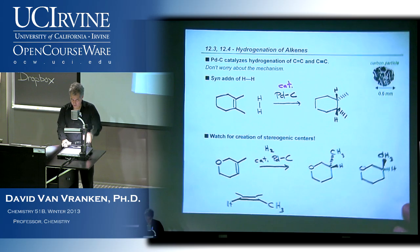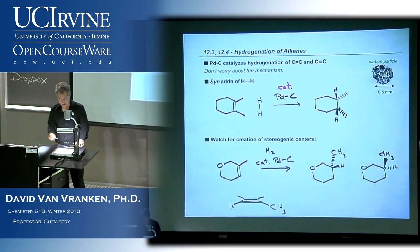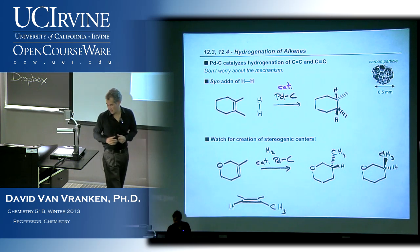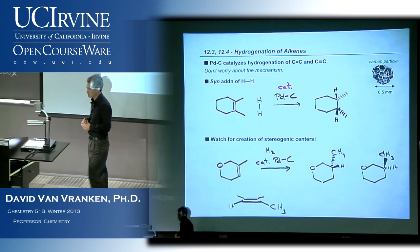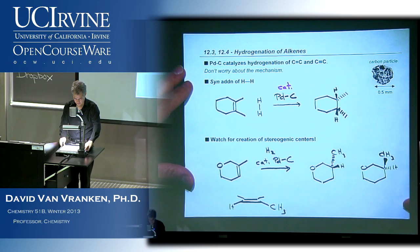So I'm not going to draw the other hydrogen. Yes, there's another hydrogen that got added, but the hydrogen that got added to this bottom carbon doesn't create a stereogenic center, so I don't want to focus on that. Just important to remember that when you hydrogenate, and there's two faces to a double bond, you'll hydrogenate on both faces. And you have to note the stereochemical consequences of that.